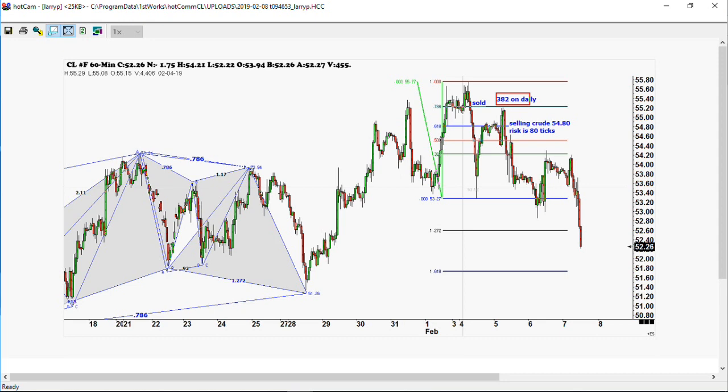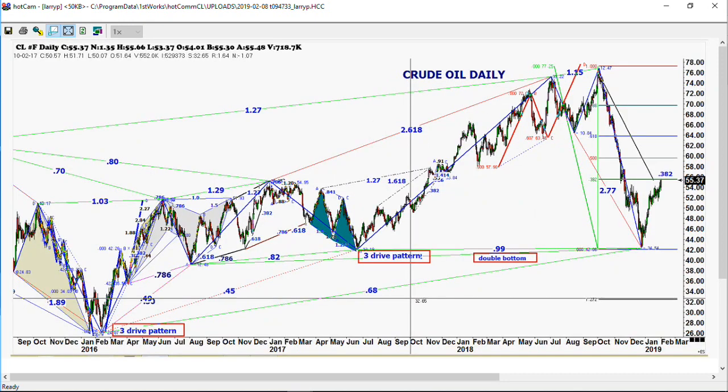Well, that's my opinion, of course. But if you look at that 38.2% retracement on the crude oil on the daily chart, it was spot on. The high was 55.71, and the number was 55.52, I believe, and now we're trading at 52.80. So it's really been a pretty big move to the downside.